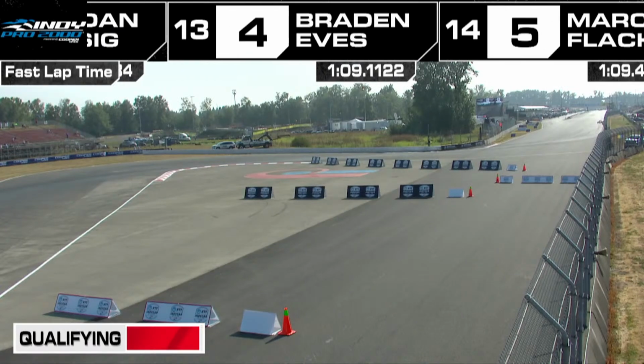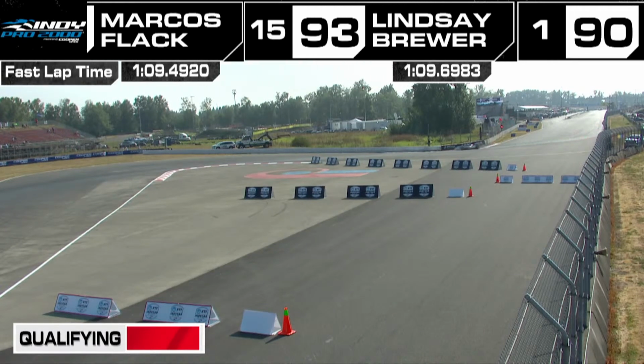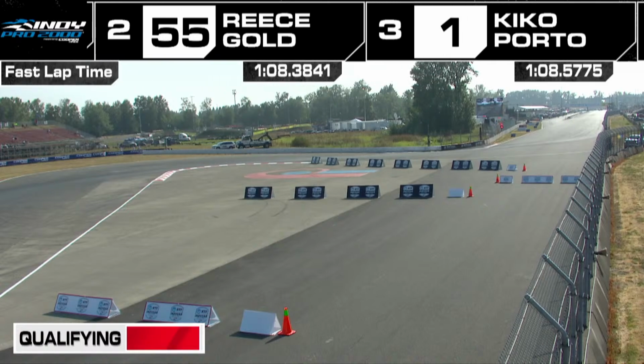Less than 4 minutes remaining. Another couple of other drivers diving into pit lane. Louis Foster's gone to P1. Foster to the top of the box for Exclusive Autosport, a 1:08.247. A driver you're going to be watching here.